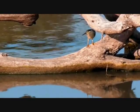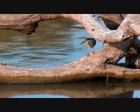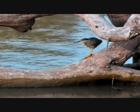Dutchie, you're curious to know if there's any hammerkops here. I haven't seen any yet today. We passed by a couple of big hammerkop nests earlier, but I haven't physically seen the bird itself.